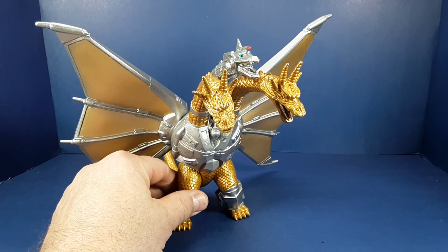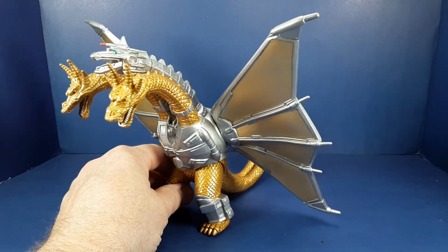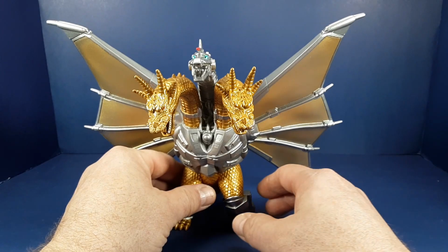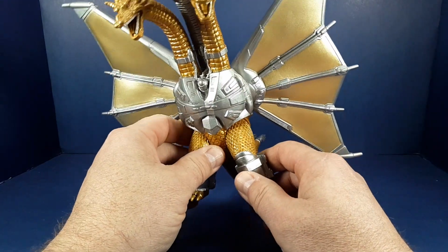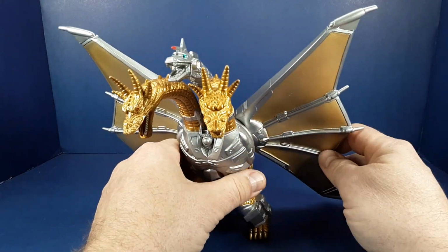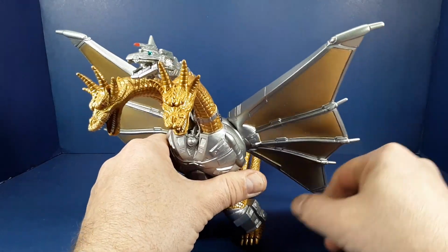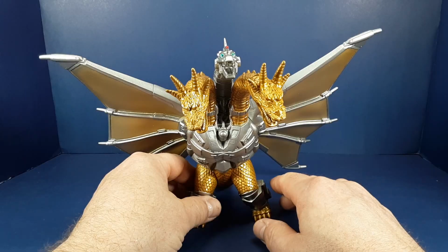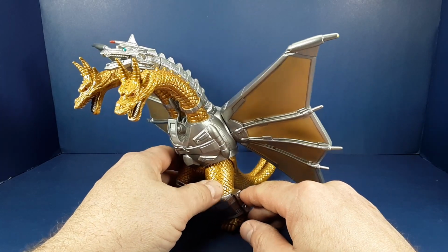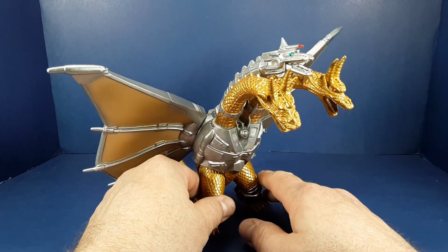The gold on this Mecha King Ghidorah is a little darker and not as shiny as the one we just looked at. And with both the Ghidorahs, the articulation is very limited. He just can move his legs, and the wings can twist around a bit. And that's about it. These kaiju figures are made more for display rather than play because the articulation is so limited, but if you were to play with them, they are pretty durable.